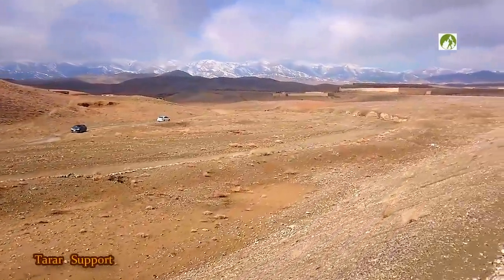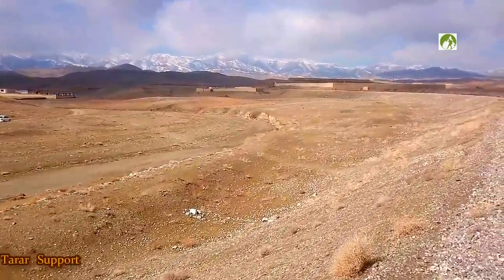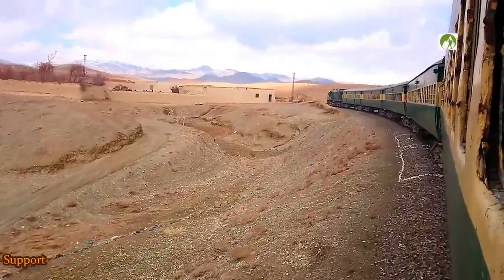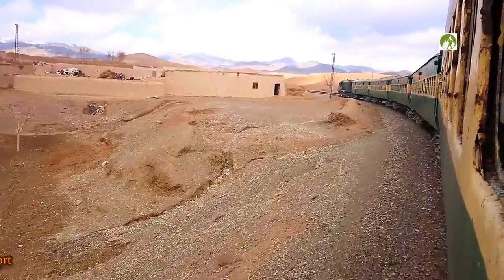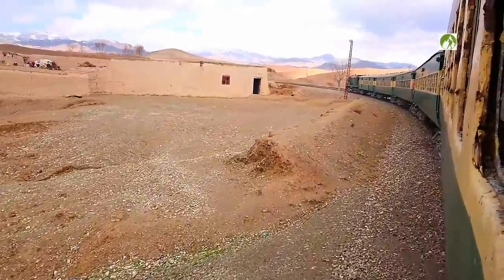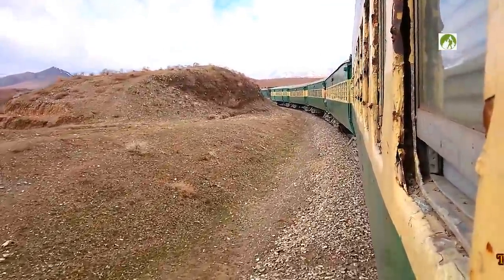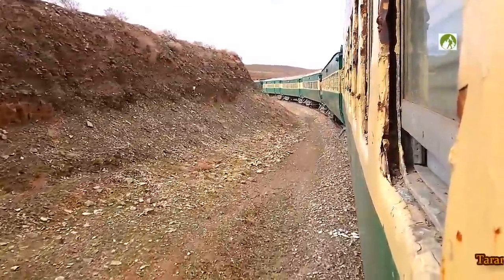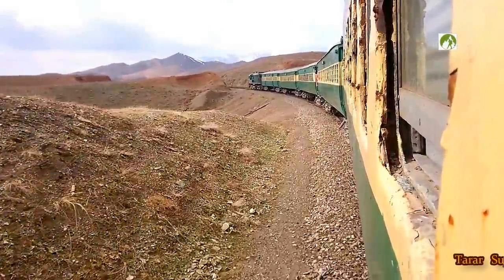My journey on Rohri Chaman Mainline 3. Its railway track was laid in the 19th century by the British as a part of the Great Game. The Great Game was all about expanding powers in Central Asia by two forces, the British and the Russians, and controlling natural resources in the region.